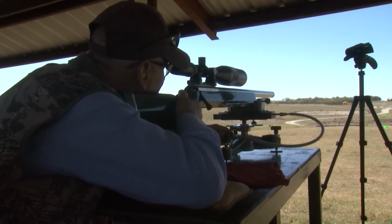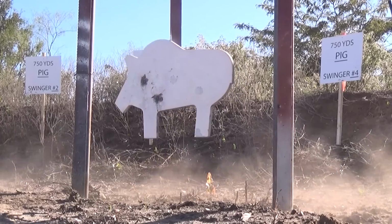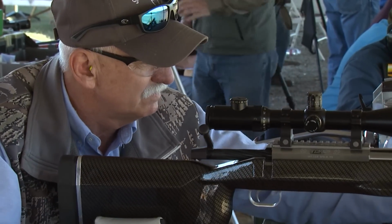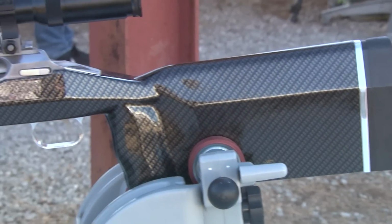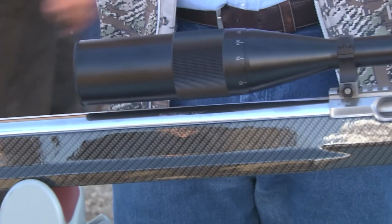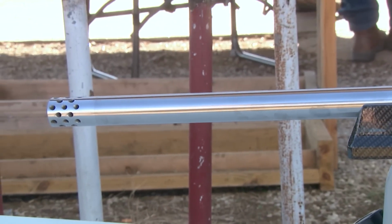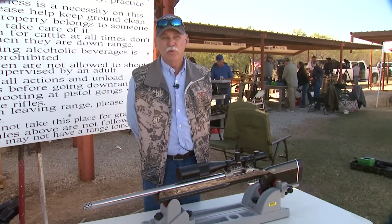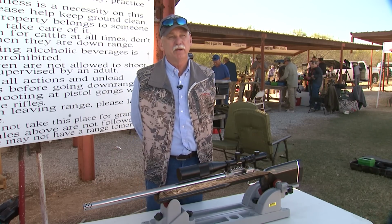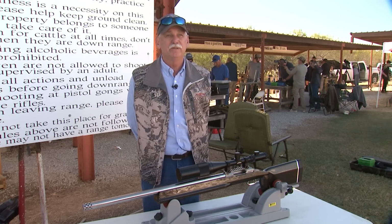So this tack driver is Gary's choice for those longer shots, custom built as a benchrest rifle in Texas. It's just a 6.5-47 Lapua. It was made by S&S Precision in Denton for me about a year ago. So it's been a really good gun so far. It's got a Stiller Action, X-ring rifle stock, Krieger barrel. It's 28 inches. It probably might be just a tad shorter than most. A lot of guys will run a 30-inch barrel. I'm running 28 on this one, and it's done really good this year.